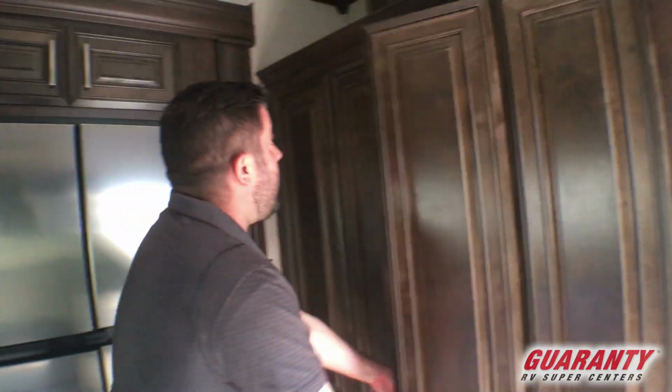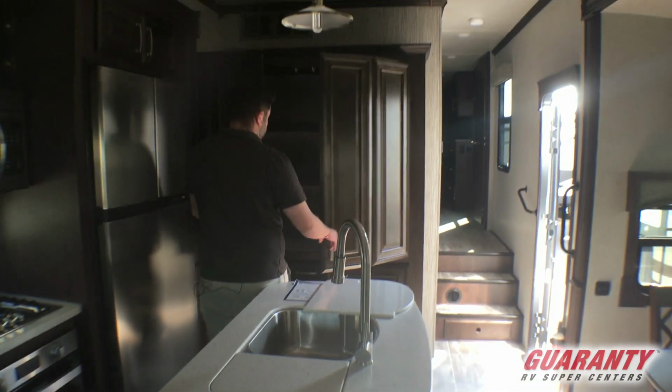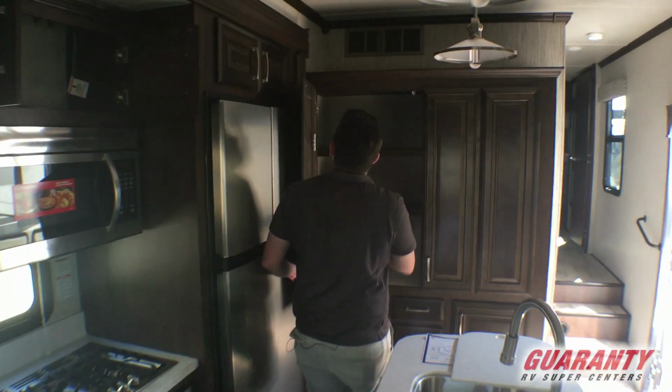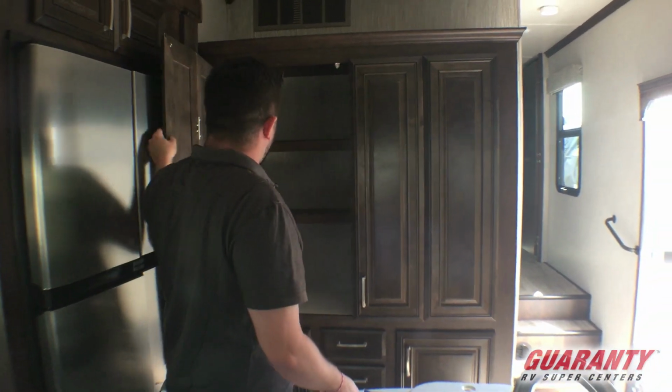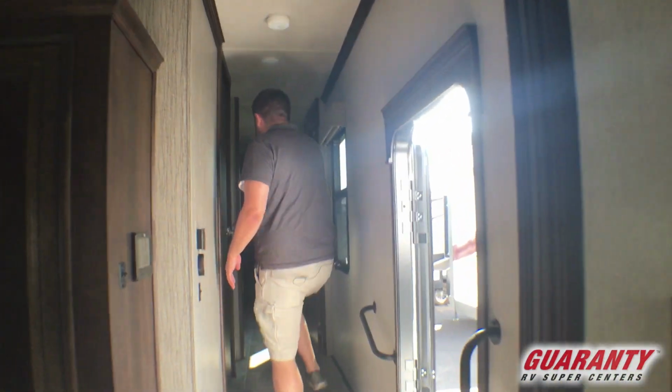And on this side here, storage setup, which is enormous. And this year's model, one of the cool perks about it is there's no more latch hinges. These are all magnetic. And as you come up here, we'll take a look at what makes this unit extremely unique.